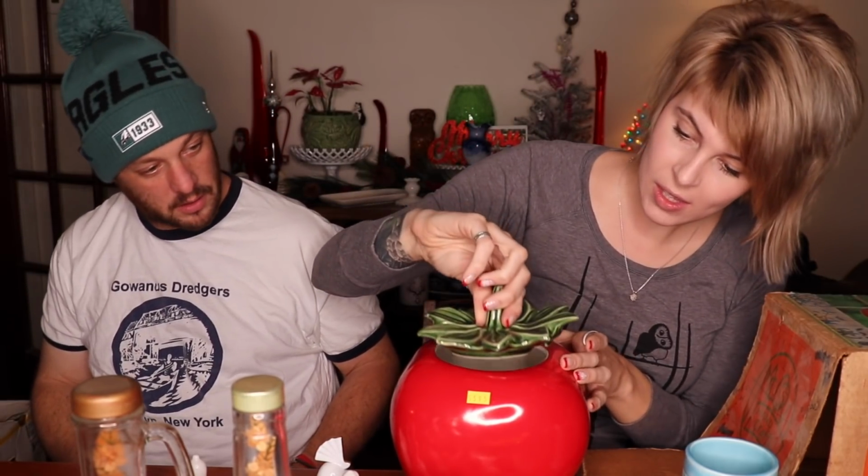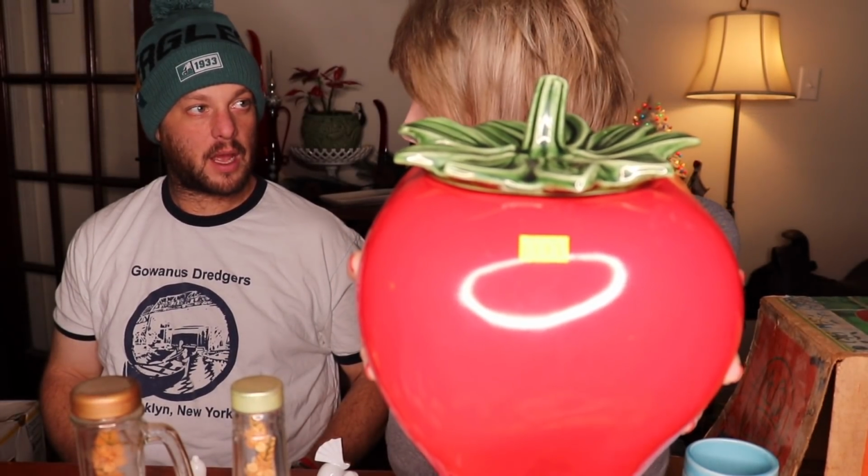What is happening right now? No way. Oh my god, it's a giant apple. Yeah, it is. Oh my gosh. And look, the picture's even on the outside of the box too. It is the right box for the handcrafted McCoy. Is that an apple or is it a strawberry? I think it's a strawberry. It's a strawberry apple. Cool, I like it.